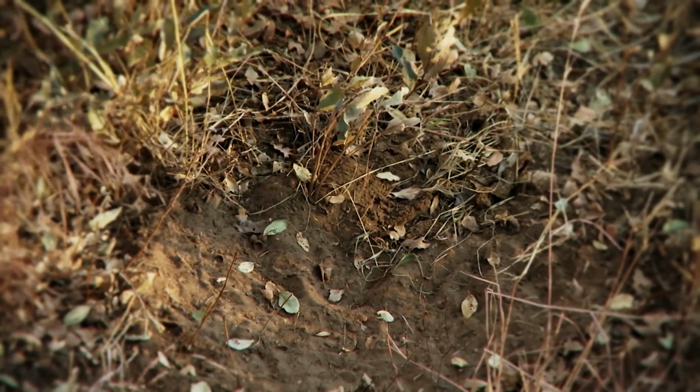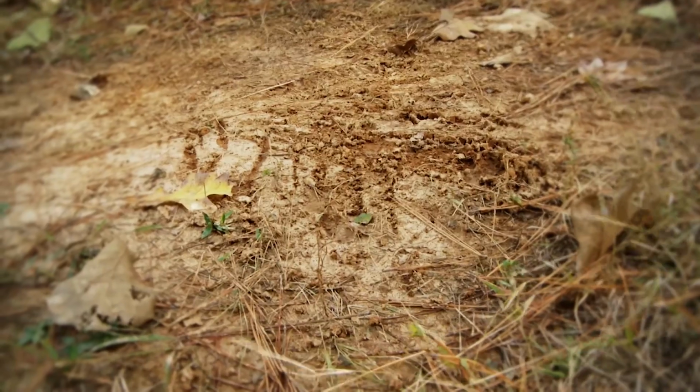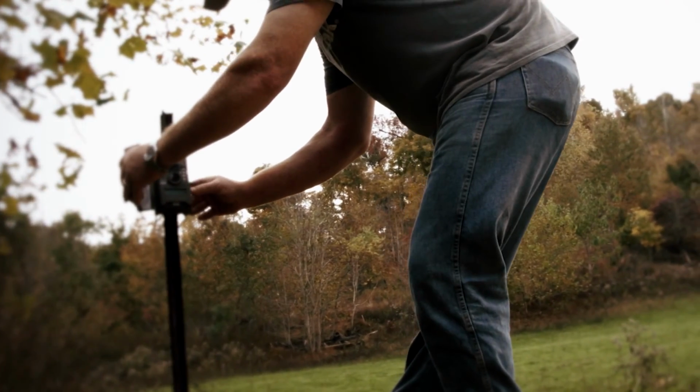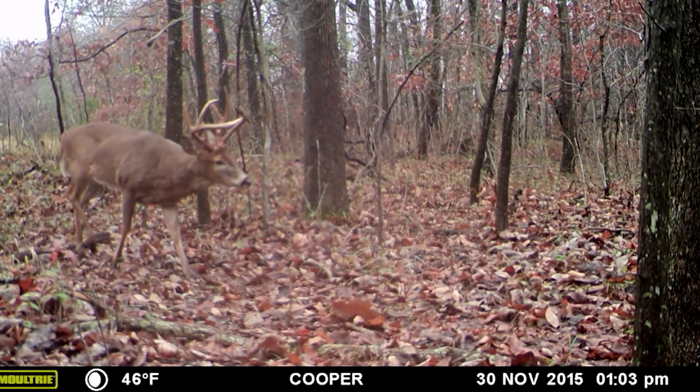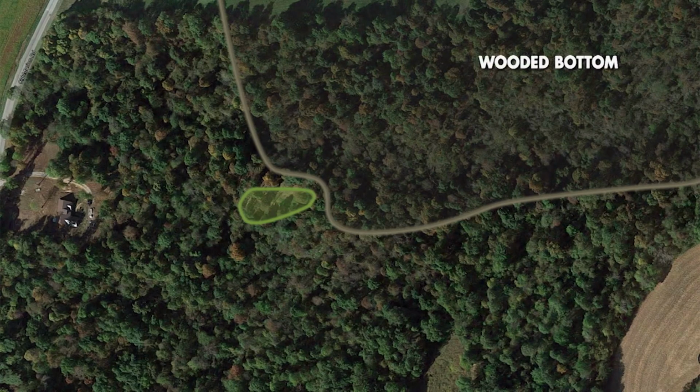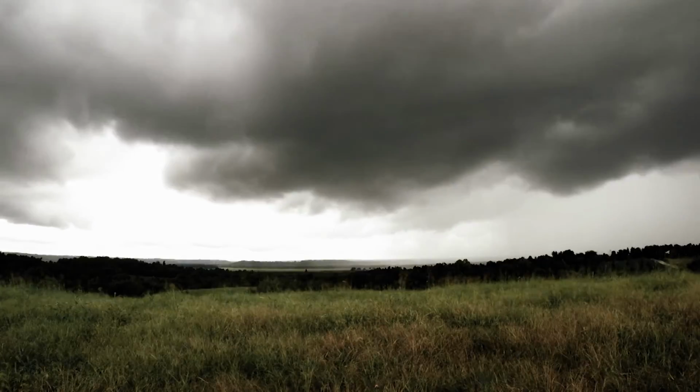The great thing about hunting this time of year is scrapes. If you put a camera on a scrape, you're going to get a pretty good idea of all the bucks in your area. Last night I checked the cameras and saw a new face. So what I'm going to do is pull a stand off the food plot and set it up between the food plot, the bedding area, and where I got that picture.